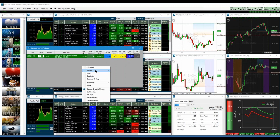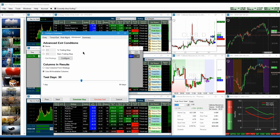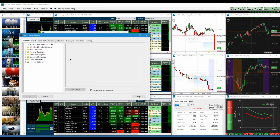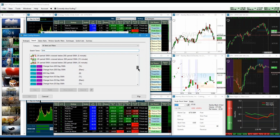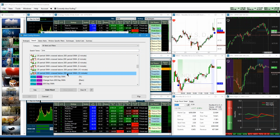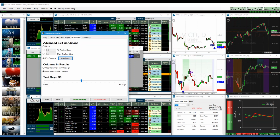Okay, so right here, here's an alert window, right click, backtest strategy. Yeah, it's in the advanced area. Right here in the exit strategy. So under the advanced exit conditions, right there you have an exit strategy. So you configure it right there to determine what you want to have as the trigger event for that. So you can say something like, and this is just an example, when the 20 period SMA crosses below the 200 period SMA on a 15. So now I have that as an exit versus just time.